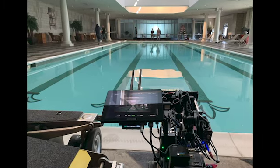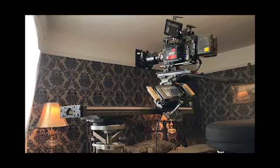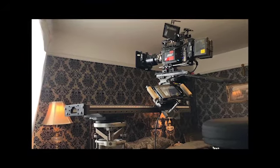So I would have to look at the Alexa Mini LF monitor low, and then halfway through the move, I would have to change my eye line to look at the Cine 7, all in the course of one move, which was a little strange for me. That's not a way I'm always used to working. So sometimes mid shot, I'm using multiple monitors just to keep everything composed. So anyway, a little weird for me.